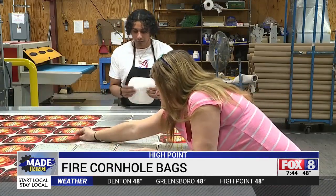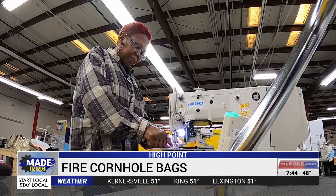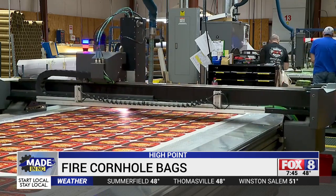Jason McGannon started Fire Cornhole about a year and a half ago, making bags that fit strict rules set by the American Cornhole League. The league has a standard that it has to be, but then there's little variances. Different players like different style bags. You can change the shape of the corners, the thickness a little bit. He had to turn to a High Point company to get the job done, Wright Global Graphics.